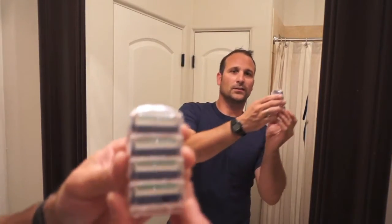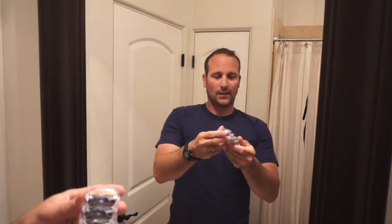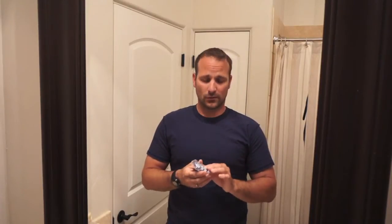What I wanted to talk about today is shaving. Obviously a pretty apparent talk for guys, but this is applicable for ladies as well. I'll talk about my transition from using cartridge razors, like these little guys, these really expensive cartridge packs that you can buy. I'm not going to downplay them or say they don't work, because they do work.